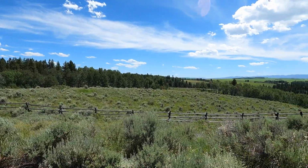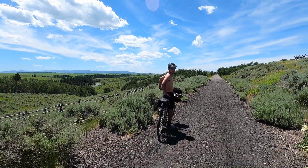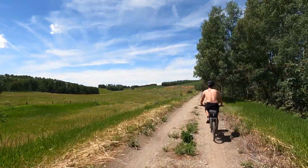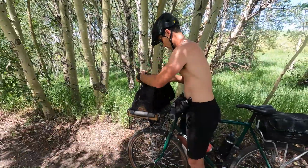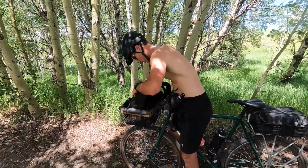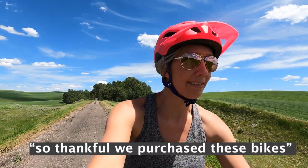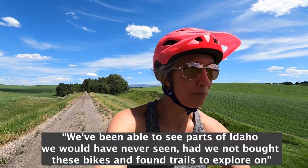We thought riding over the trestle was beautiful, but these are the views just past the trestle. Literally stopped him in his tracks. There you go. Go back up. Better. Again, so thankful we purchased these bikes. We have been able to see parts of Idaho we would have never seen had we not bought these bikes and started to find trails to explore on.